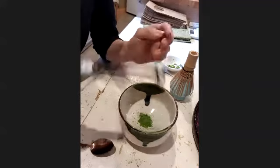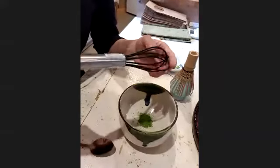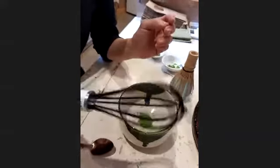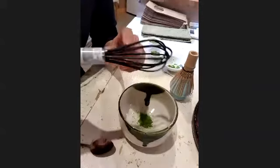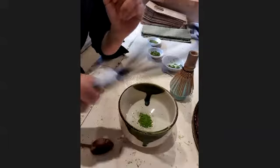Do you recommend a whisk with silicone rather than a metal one for matcha? Yeah, I think it's softer, but it doesn't really matter actually. It's not going to damage the bowl even if it's metal. So no big issue. But good question.